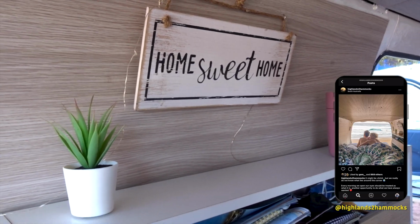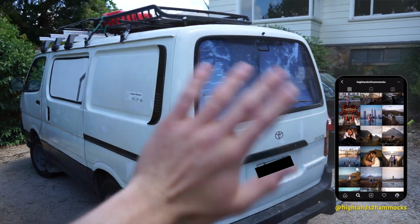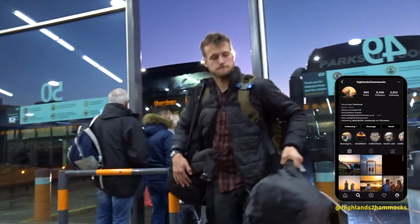Yep, that's our camper van. That is our little baby Roxy. Now unfortunately we're not actually with Roxy right now, as due to the 2020 pandemic we had to head home to the UK, where we currently are situated, working in the small island of Guernsey.